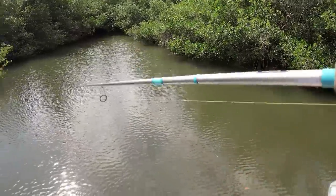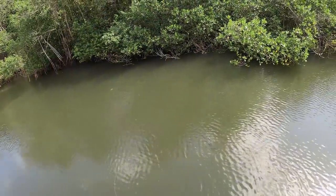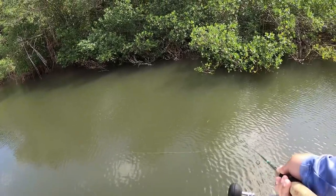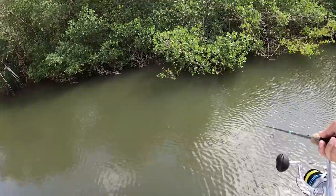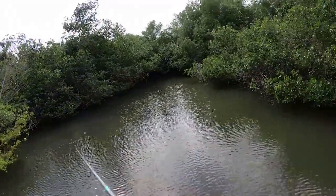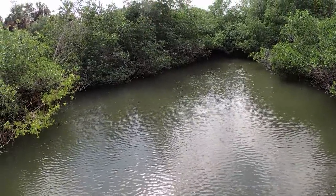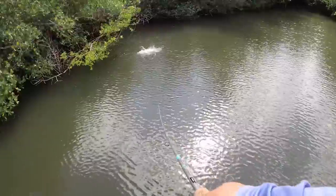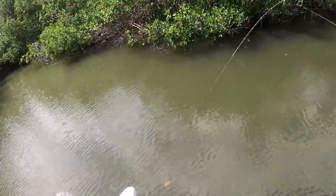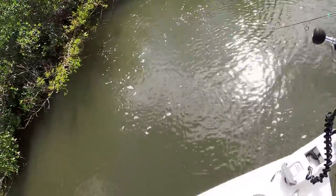Snook right next to the boat. Damn it. Like a 30 inch snook hovering right next to the boat. Never saw him till he's right... Oh my God, that's a tarpon. Holy hell. What the freak was that about? That is not what I was expecting.